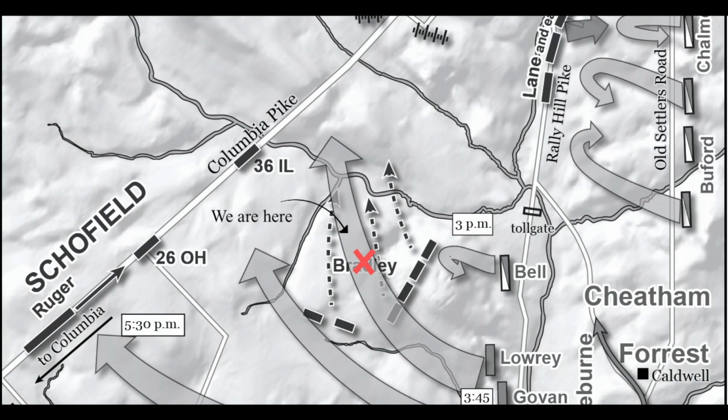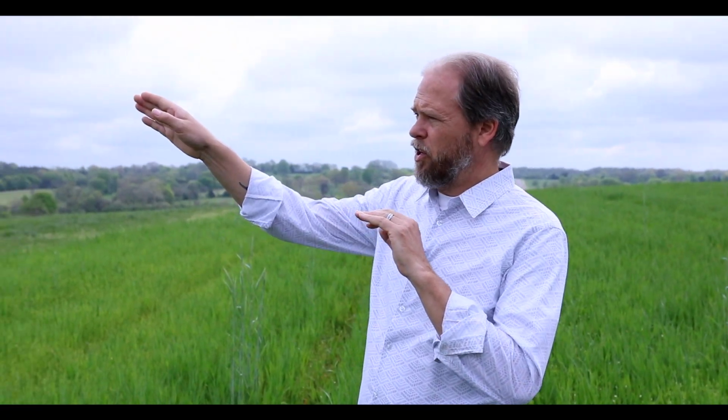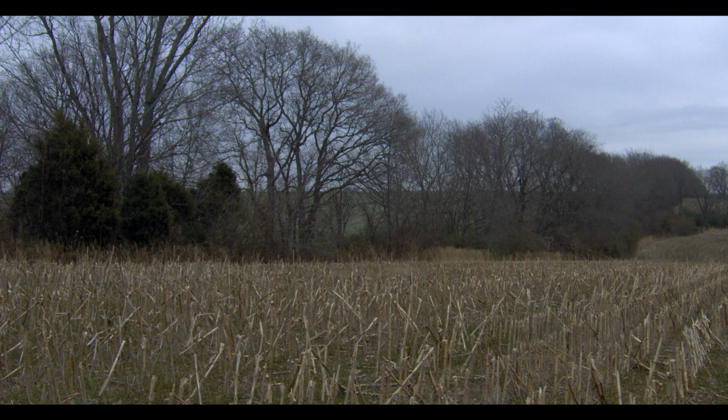defensive position. George Wagner's division gets here just before noon, and he deploys his troops southeast of town, where we are, east of town and to the north of town. The troops that were set up in this area were part of Luther Bradley's brigade. He has a handful of regiments up on this hill, which at the time the troops were here, they were hidden up in this timber, and then off to my front, which is a bit west of here, were 2 regiments of Bradley's brigade.